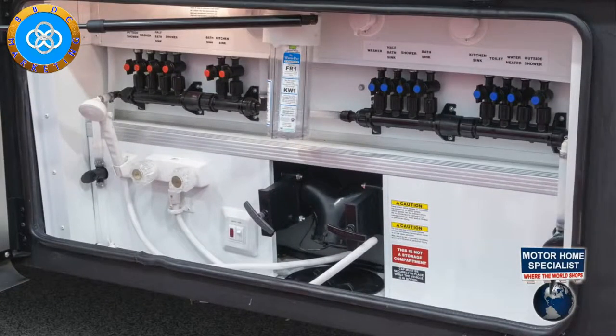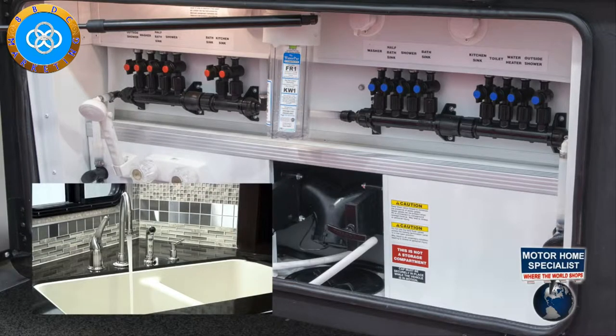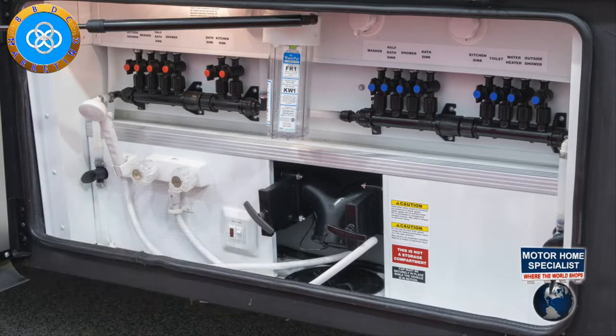The Charleston even boasts a water manifold system that, in the event of a faucet leak, would allow you to individually cut off the water supply to the faucet without having to shut off the water pump or the water supply to the rest of the coach.